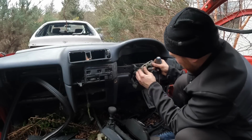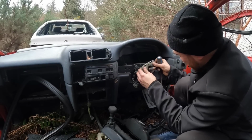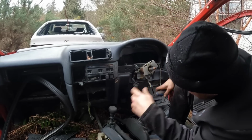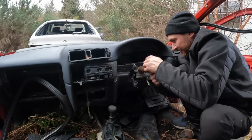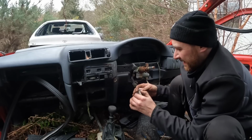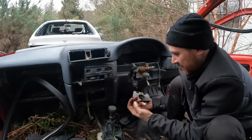This is a tough old bit of plastic. I'm amazed it hasn't broken. I've managed to get it to twist. And it wants to come out, but bloody hell. Roughly 10 minutes later, biff, I got it. I did put a little crack in it there, but that'll glue back together, no problem at all.